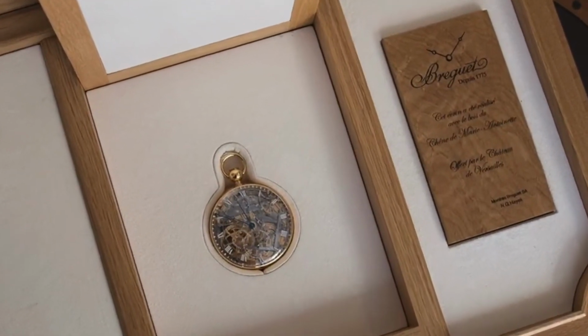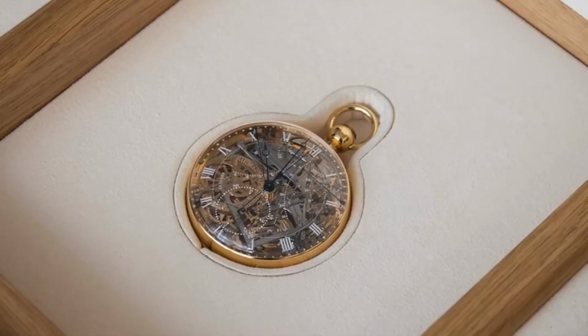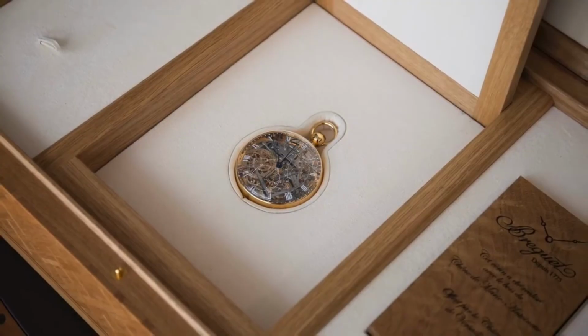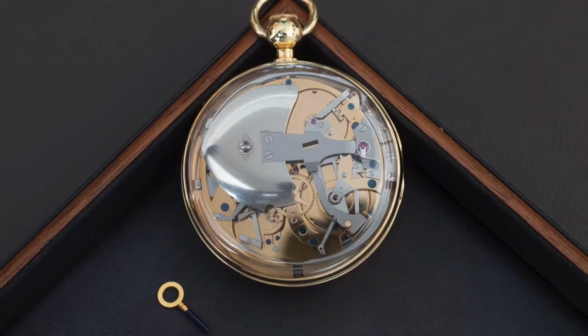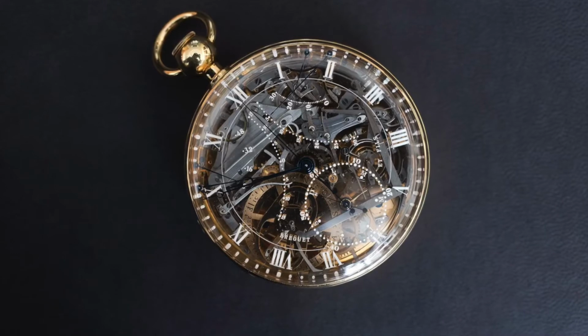It's as intricate as it is beautiful, with 823 parts. Most of the parts of this timepiece are made out of polished pink gold. The watch has an exciting past. It was stolen in 1983 from a museum in Jerusalem, then recovered in 2007, reconstructed and put on display in 2008. The watch is now in a presentation case carved from an oak tree from Versailles that the Queen used to rest under.